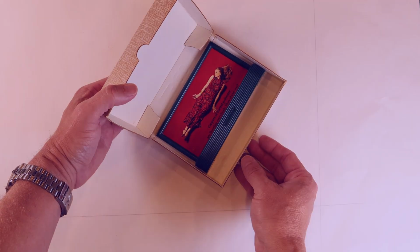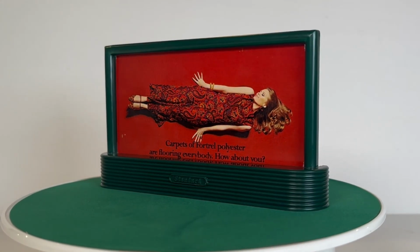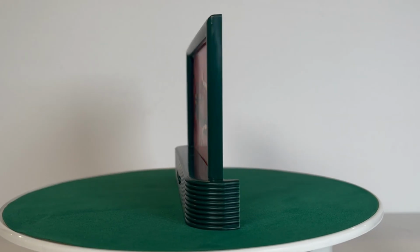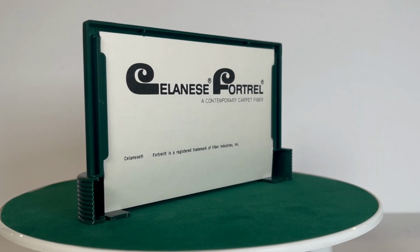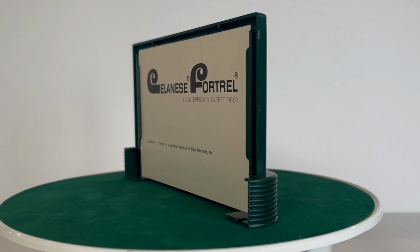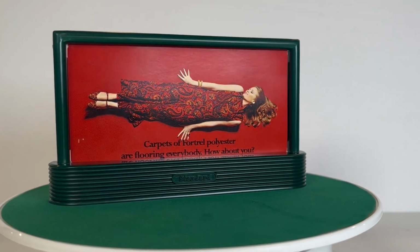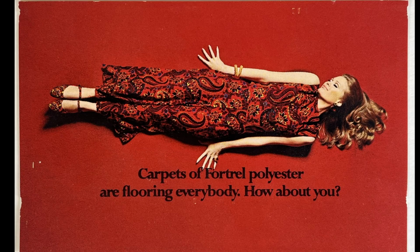So in this interesting box, we've got ourselves a billboard. Let's check it out. The Selony Forrell billboard. One of the more unusual billboards to collect is the Selony Forrell. This board shows a woman laying on red carpet. She's wearing a red dress with a paisley pattern, and the board reads, "Carpets of Forrell polyester are flooring everybody. How about you?" A cute play on words for sure.